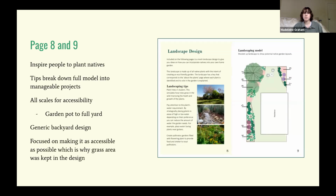So here is the landscape design that I was talking about. I created a landscape design that was based on native plants native to Maryland, so that readers could see how they could utilize native plants in their home gardens. So the design is a generic backyard design. And it is also broken down in the landscape tips into smaller, more manageable projects. So the reader can kind of take different aspects and use what applies to them in their home gardens.